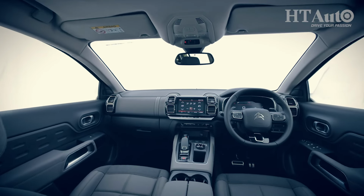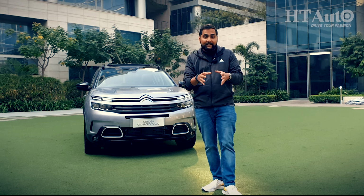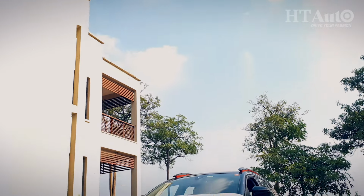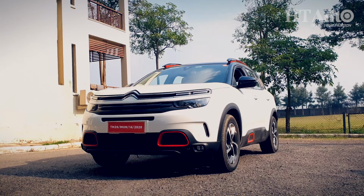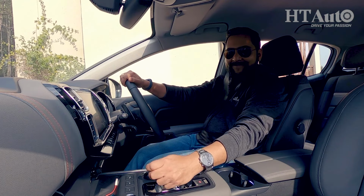Cabin space, features, tech, and how the car looks. We've spoken about everything, but now we are going to experience how the car drives. So we're going to swap this grey colored Aircross for the white one to really experience that magic carpet ride effect that Citroen has been talking about. So we're all set. Time to really get this car on the move.